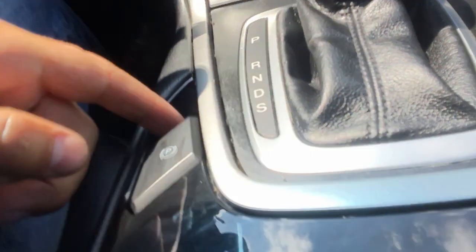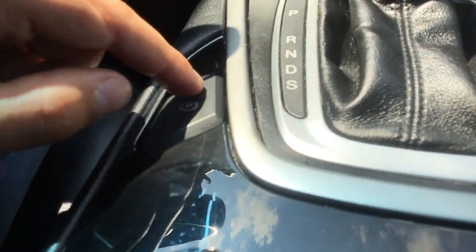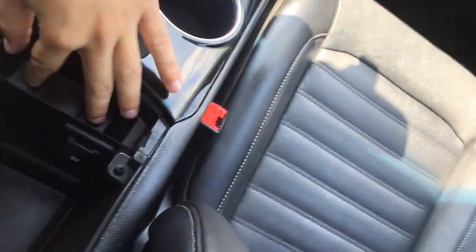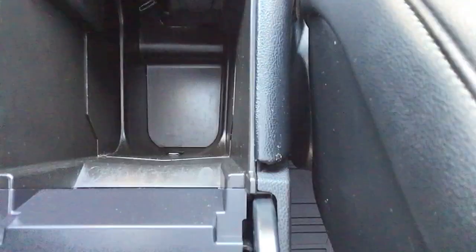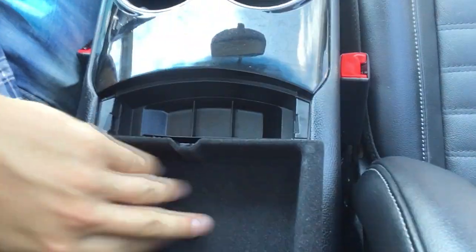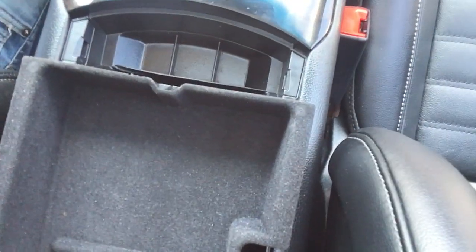Right here is an electronic parking brake. You pull up to set it, and then you push down with your foot on the brake to activate it. Two nice cup holders in here, coin spot, as well as another charging port. Then you have another little spot for maybe your vehicle registration and insurance to put in here. Let's go ahead and jump in the back.